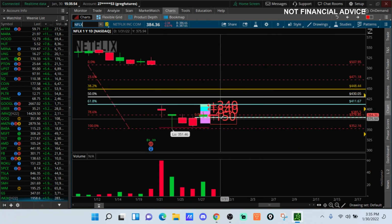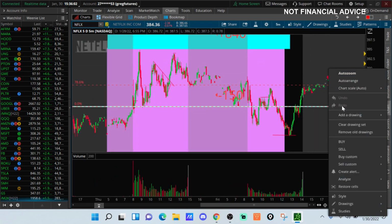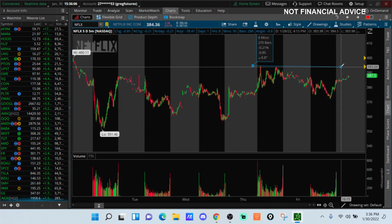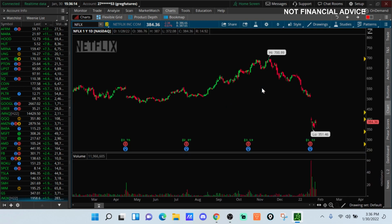And Netflix, my butterfly expired worthless. So sad. Netflix just had to gap down and be relatively weak on Friday. Looks like it's pushing up in the after hours. We'll see. But Netflix, there's a trade set up over that 394. And if you want early confirmation, 391.50, maybe 390. But Netflix, I still think that it can break out.